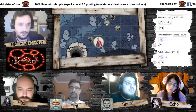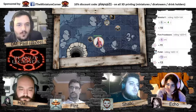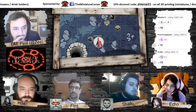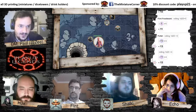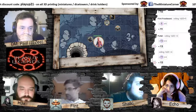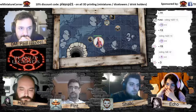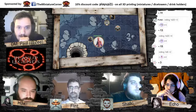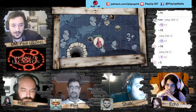Go ahead and shoot, make an attack, and then we will see if it succeeds on its strength saving throw. So that's fine. 15. Ooh, 15 does hit. All right, okay. Go ahead and roll the damage first, please. 8 plus 2. So that's from the bow. How much was that damage, please? So I rolled a 3. 3 damage. All right, okay.